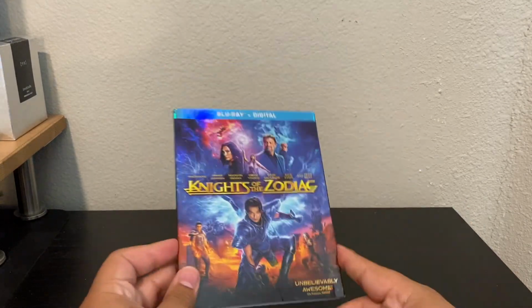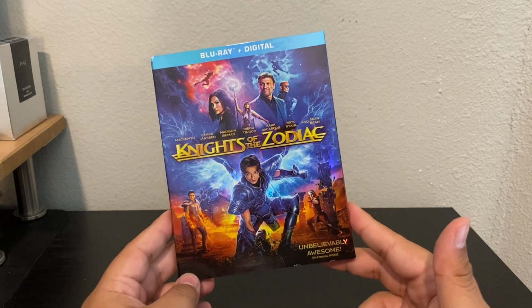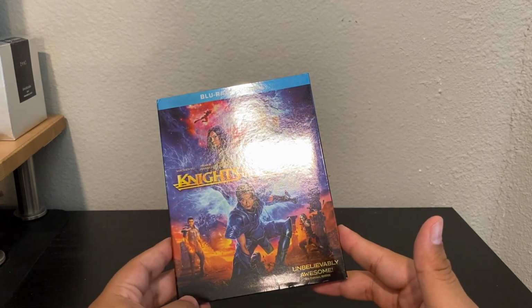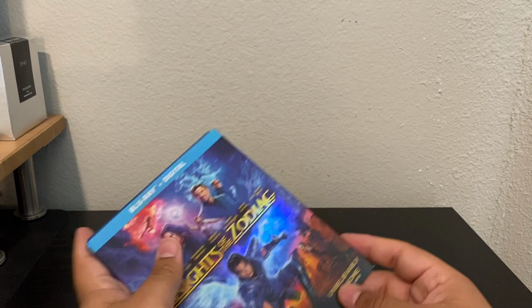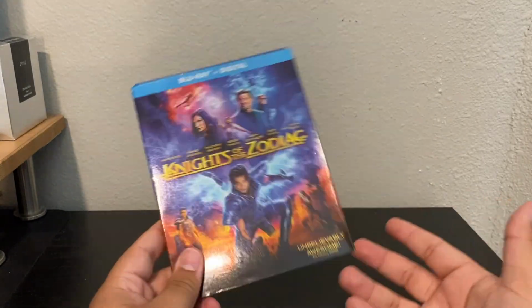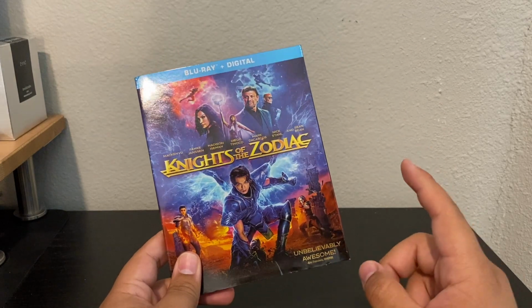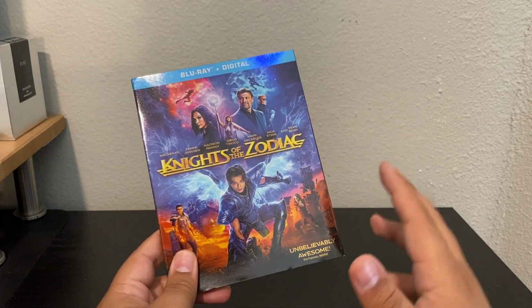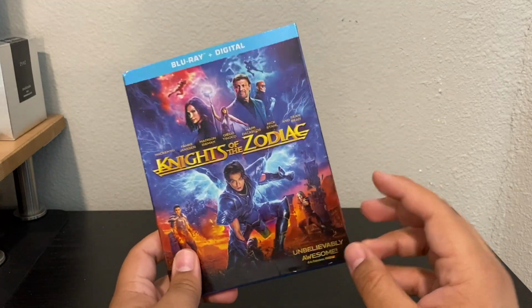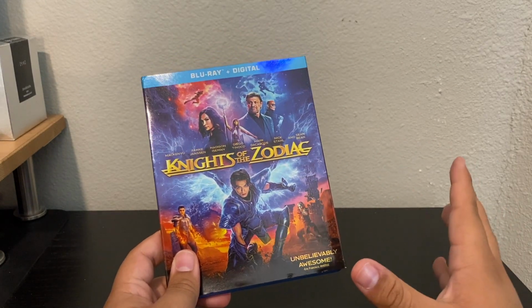And then finally, the last thing that isn't a book, we have the Blu-ray plus digital Knights of the Zodiac Blu-ray DVD. And I was not going to buy it, but I saw it for cheaper than it really should have been. I think I got it for like 15 bucks, and I just couldn't help myself. So I got it. I liked it. I'm slowly but surely becoming a fan of McKenyu. And in all seriousness, this was not that bad of a live action movie.